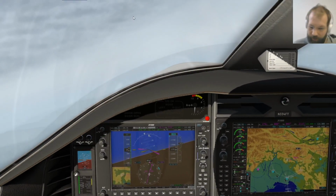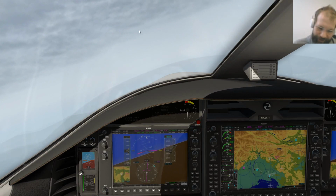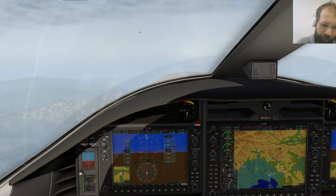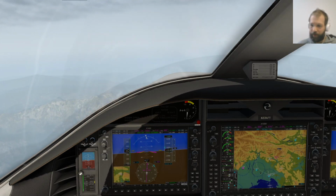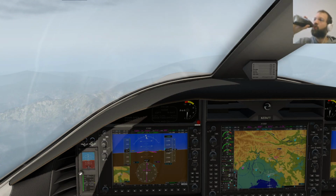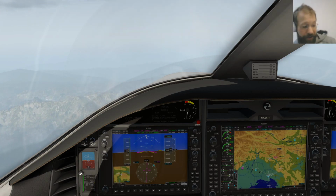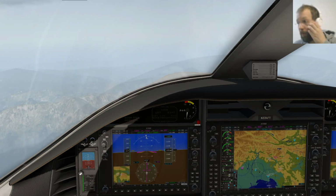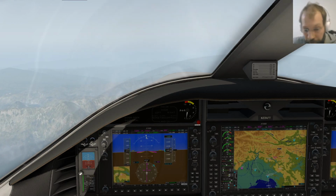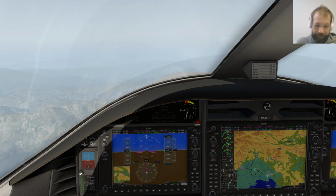Well, it's actually nice to have some unforeseen situations in the simulator, because usually in the simulator everything is much too perfect and works much too well. And in that case it would actually have been a good thing to have the emergency checklist at hand, because the normal checklist really doesn't tell you anything about an air restart. So yeah, next time we bring the emergency checklist.